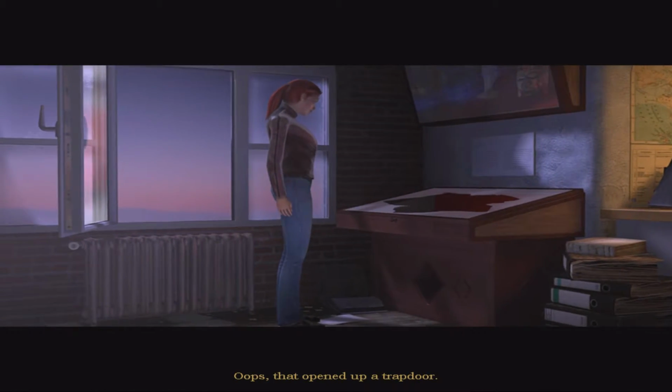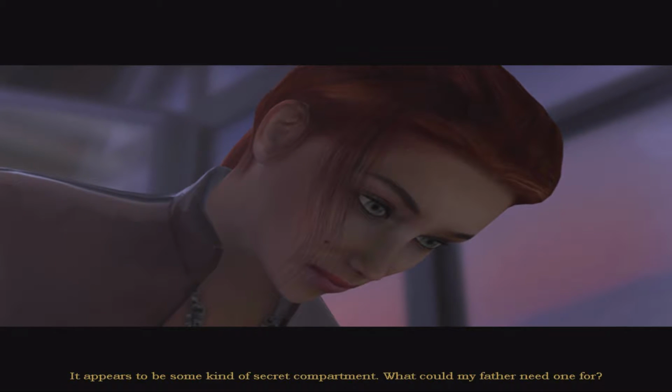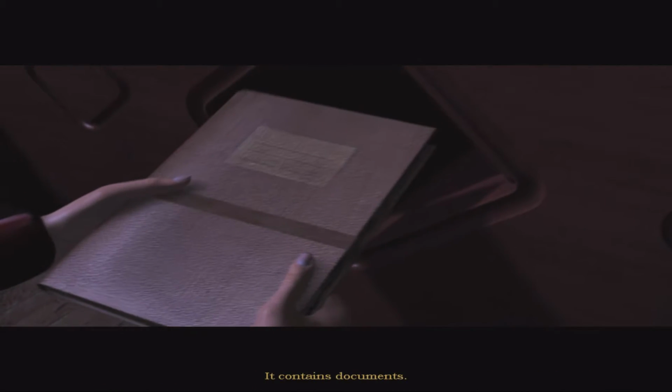Oops, that opened up a trap door. It appears to be some kind of secret compartment. What could my father need one for? It contains documents.